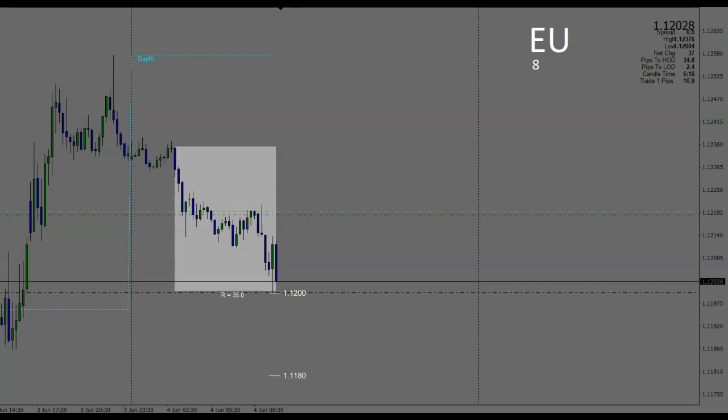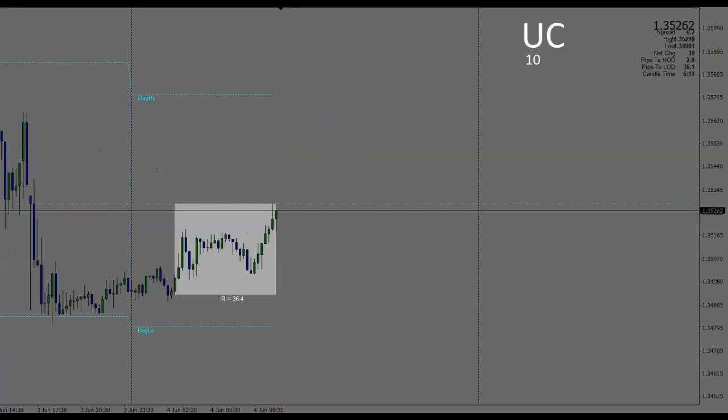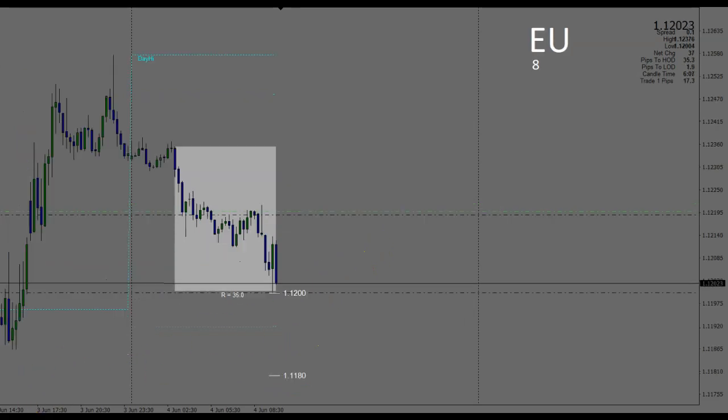US dollar Canadian dollar, I had to punch out of that because price didn't do what I was looking for, and just continued to sit in the same area where it was when I got in. So I punched out of that, losing 2 pips. I'm currently down 2 pips.